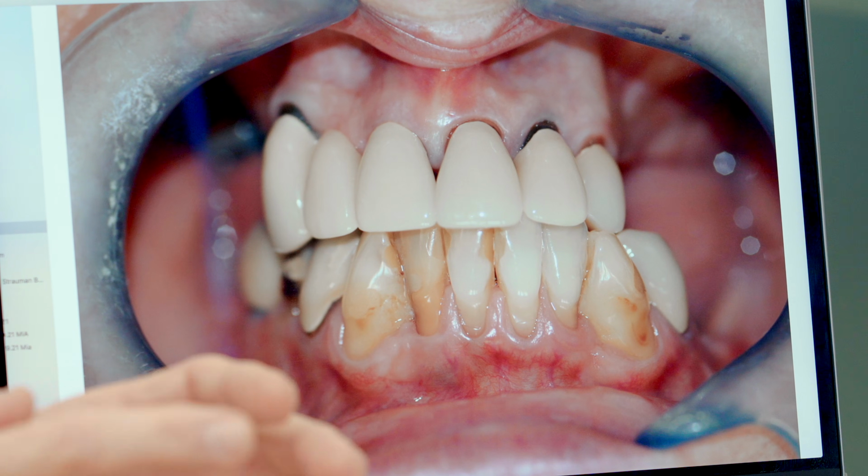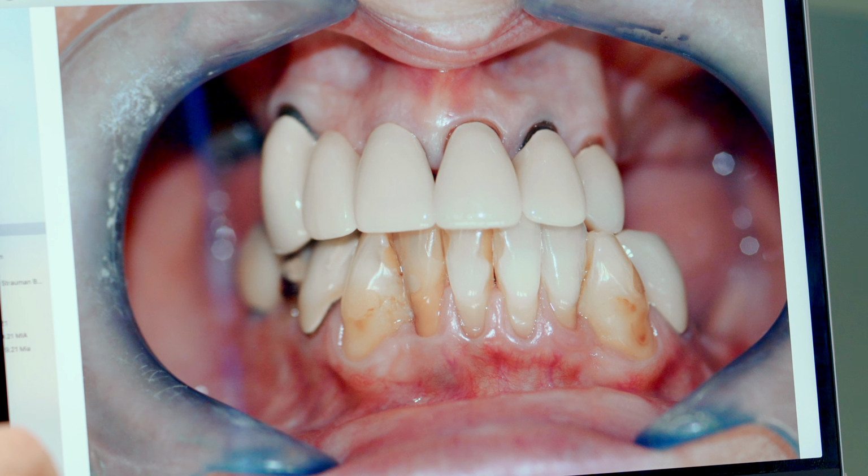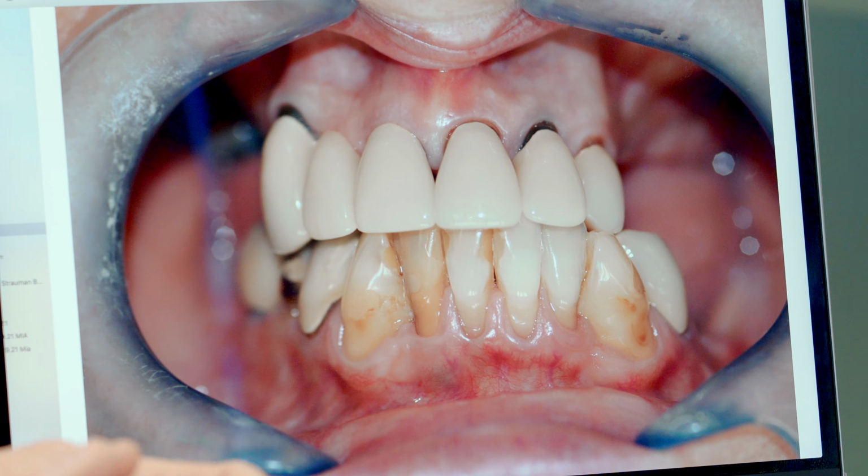So that restores the natural teeth, but what about the teeth that are missing? So in this case, we had to do extensive bone grafting in order to regenerate the bone, in order to put in implants in the back of the jaw to support the teeth that were missing in the back of the jaw. But once the implants are in place, that acts as an anchor so that I can attach the newly fabricated teeth to those implants.